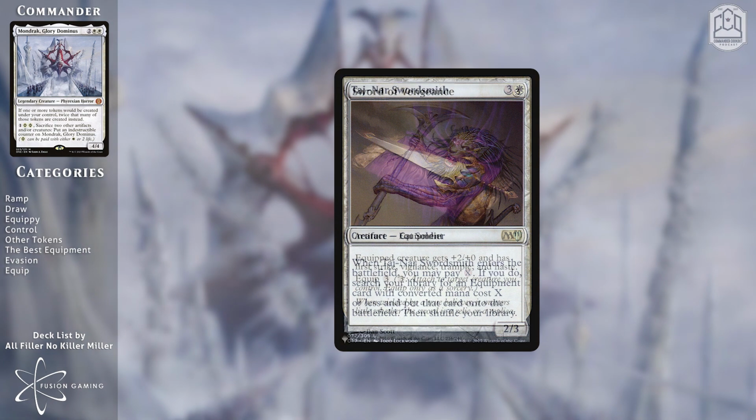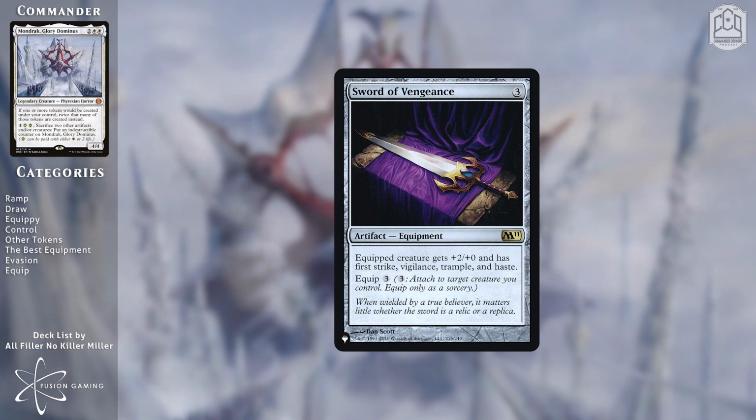I hate Sword of Vengeance. Why is this in the card draw section? Don't know. Equipped creature has +2/+0 and has first strike, vigilance, trample, and haste. I don't know why, maybe that's a mistake. Maybe it being here is a mistake. I hate this card. I think that card just got miscategorized, and you should cut it for anything.